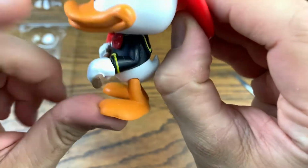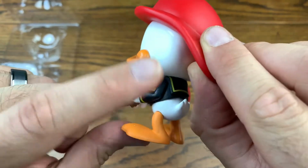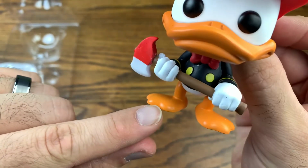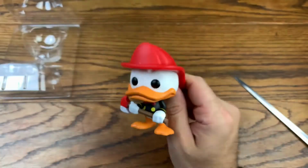And they matched the matte white on his head to the hand painting, and his butt is white as well, but it's painted to a matte finish, which is nice. And then he has the gloss paint on the feet, which is really nice. Great figure. This is my first Donald Duck figure.